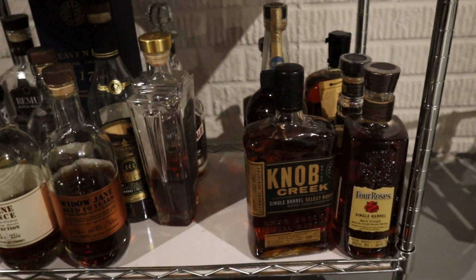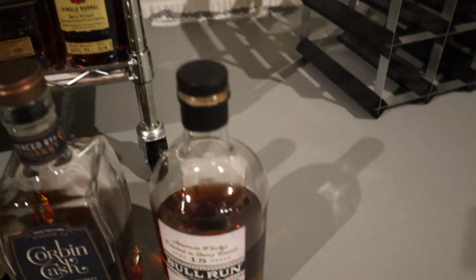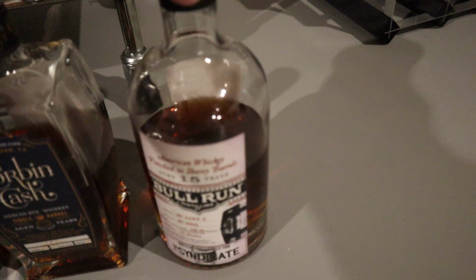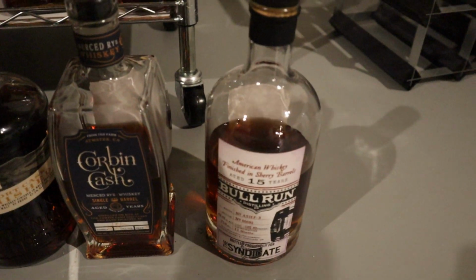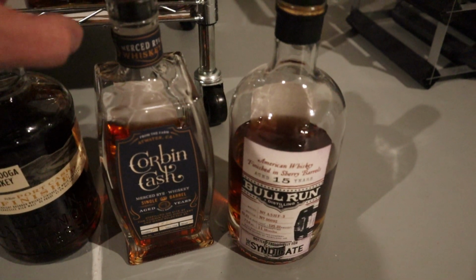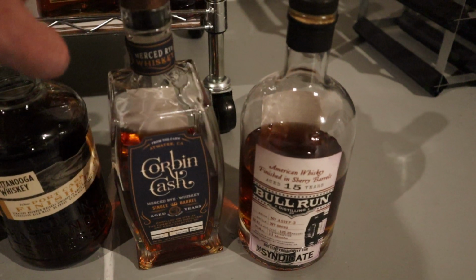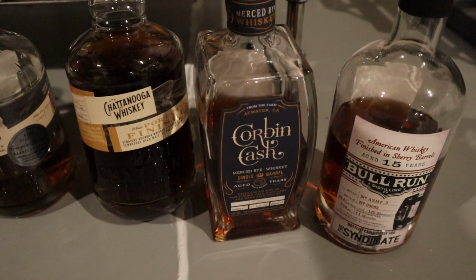And then finally we come down to the floor selection, which I just don't have room for on the shelf. It's the Bull Run 15-year sherry finished American whiskey. Corbin and Cash, almost an 8-year cask strength, 100% rye. Really good. I'm looking forward to that one. And I just did a review on this delicious bad. Look how dark this is. Again, it just shocks me.